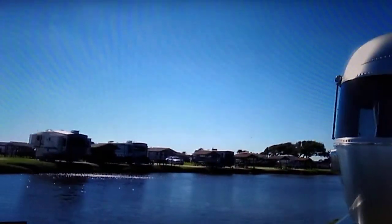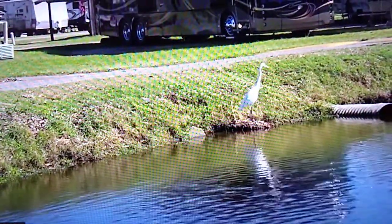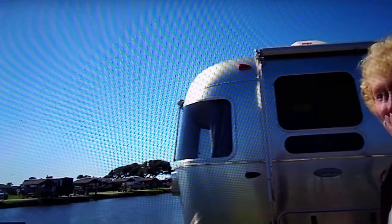Our campsite at Pirate Land. It's got a nice little pond, or in our case, behind it, where ducks and geese and what are those things called? The white ones? The white birds? Cranes? Cranes come to swim and to hopefully get someone to feed them. Yeah, a lot of people fish here.